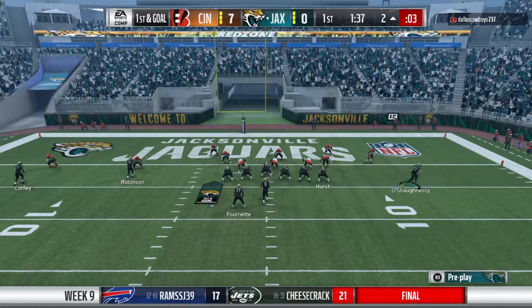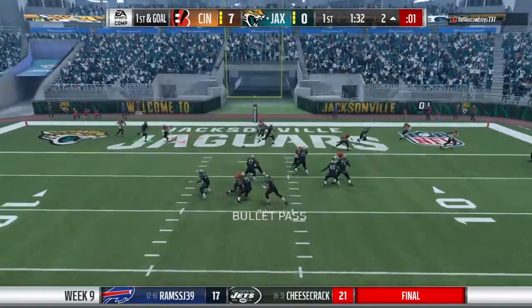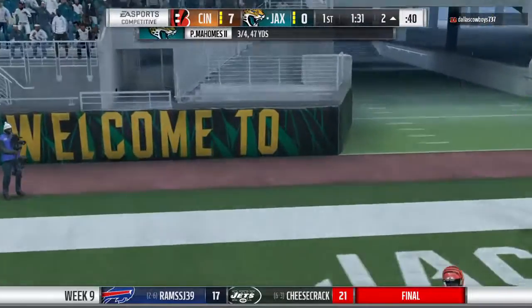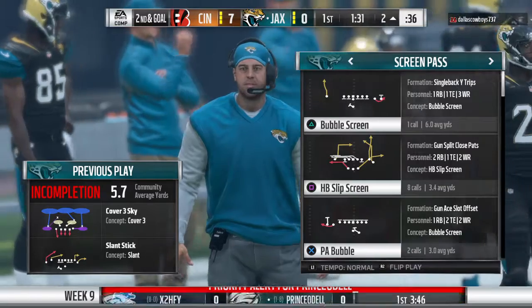Time running out here on the play clock. Snap coming at 1, and it's Mahomes. And he rifles one incomplete. Chris Conley, the intended receiver. And now it's second down.